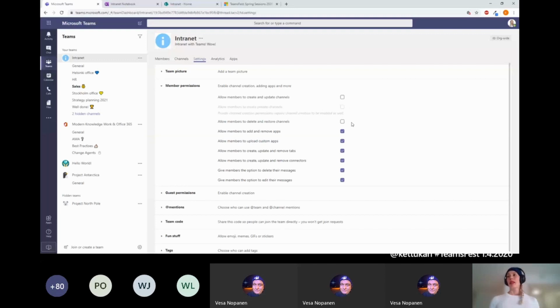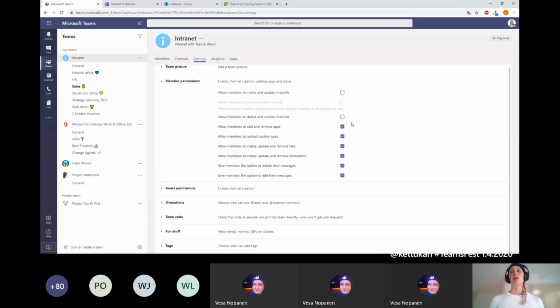And then I think it's also a nice idea to take away the permission to delete channels, because that's something people can do by accident. Even if we train them, they can do it by accident. So it's just a precaution. If you want to, you can also restrict member permissions for removing apps and so on. But it's up to you. Basically, it's up to the organization.